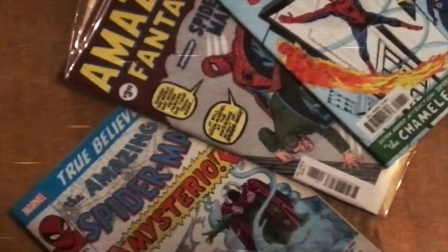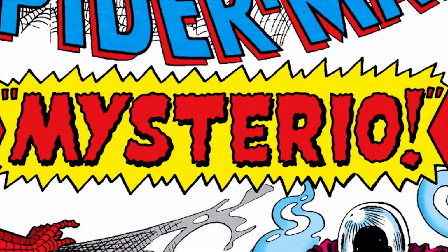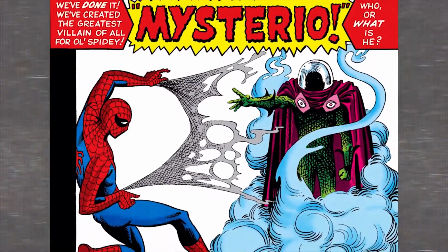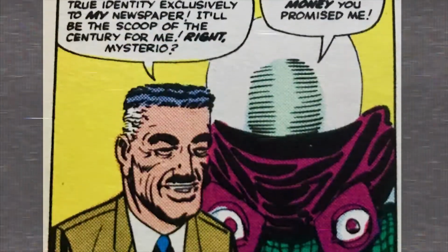Fortunately, I have a few reprinted issues of Spider-Man comics Ditko illustrated, one including my favorite Spidey villain of them all, Mysterio, in his debut issue as the super retro sci-fi villain with that iconic fishbowl. I mean, just look at the guy.